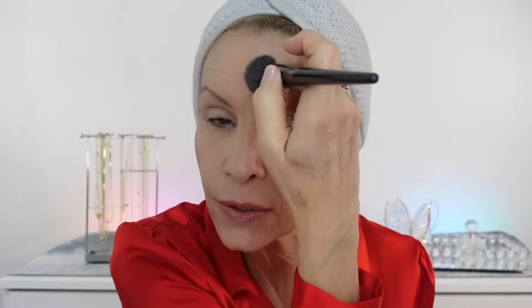Really took away the redness. I'm loving the look of this so far. The Catrice HD, I would have to say, has been one of my all-time favorite foundations, drugstore or high-end. I just love that one. So I was super excited to purchase this and to give it a try.